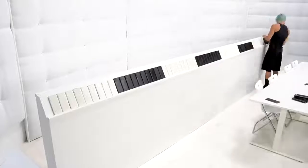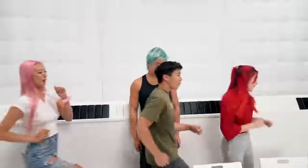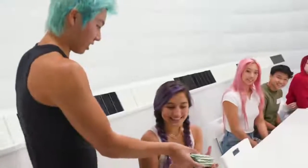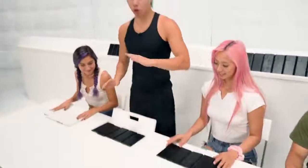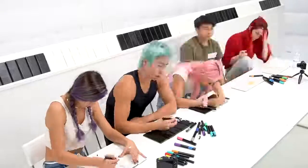We have all the OnePlus phones laid out. Now we just have to bring on the artists. We're gonna hand each artist 5 OnePlus phones, and every artist will do their own 5 phone mural, but the sides need to connect with the person on their left and right. Everyone got it? Yes, sir. Aye, aye, Captain.